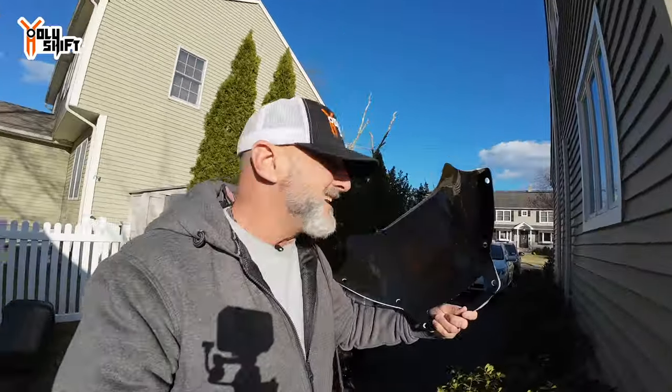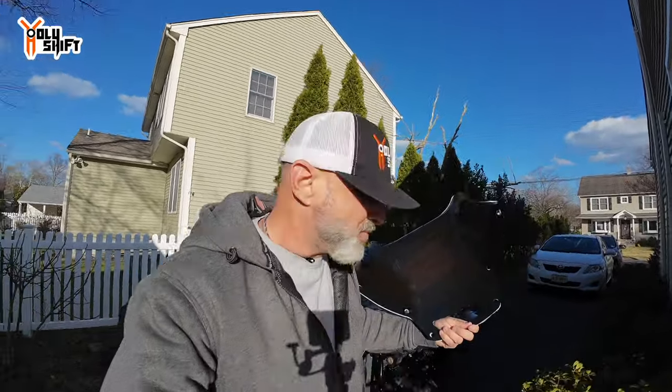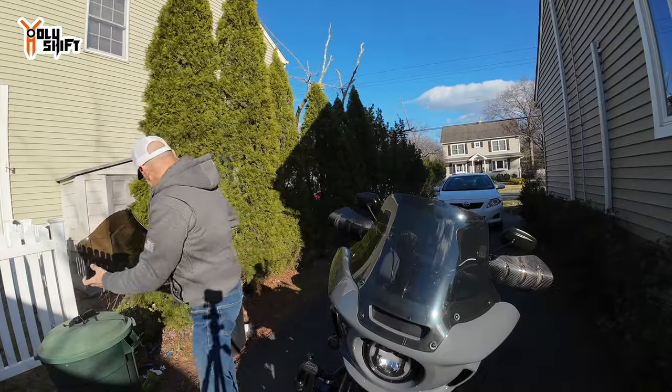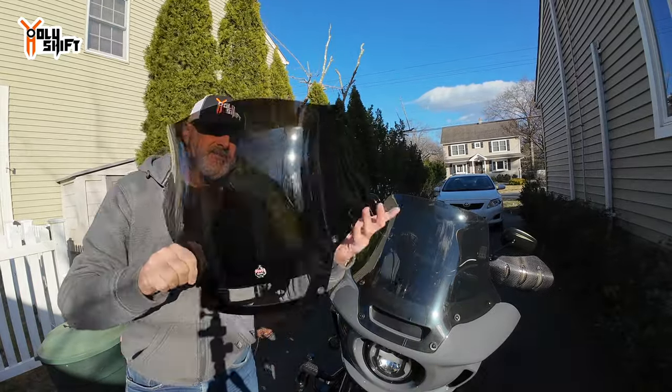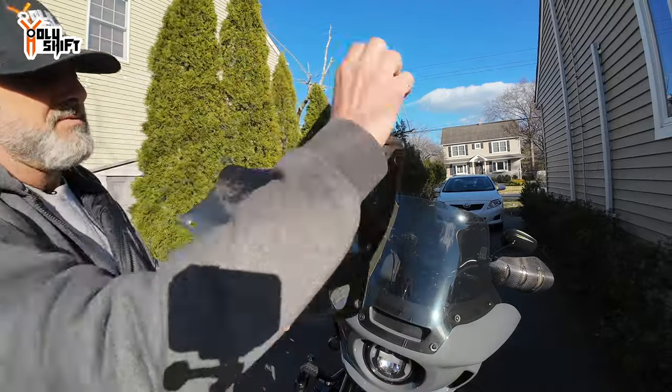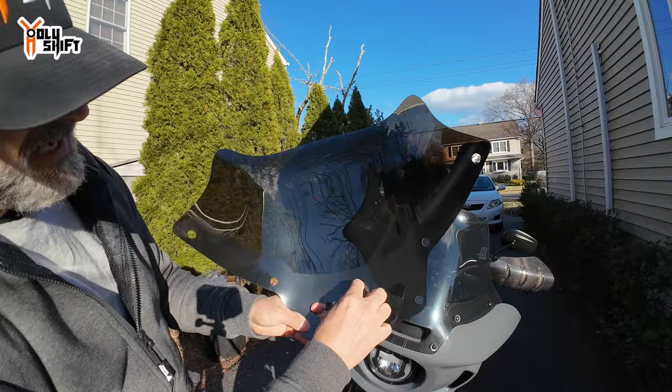I got this in bronze, which is wicked. It's the same color as my rims and my exhaust, so it should be really cool. You see this? This is actually nice. This is in bronze, as opposed to everybody else that makes it in gray. And as you notice over here on the bottom, it's blacked out.